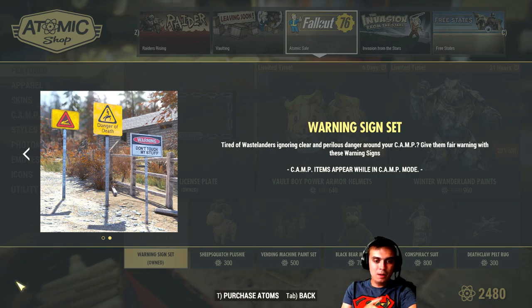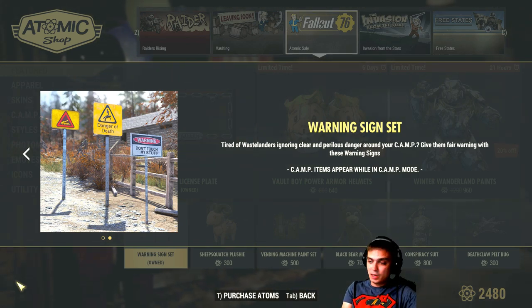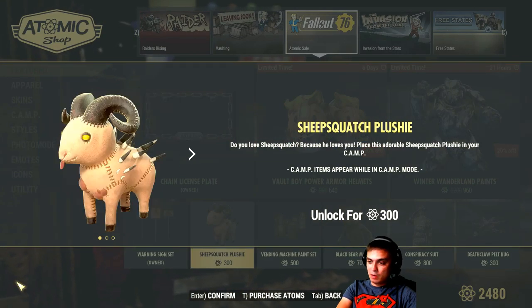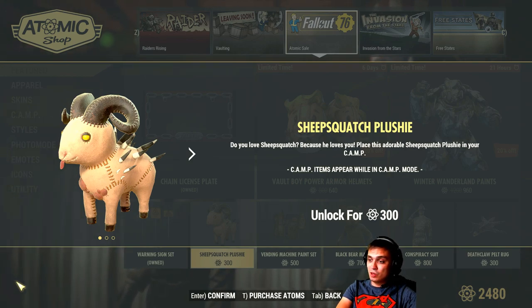Alright, so I'm gonna do this in my daily Atom Shop notification videos, so you don't miss out. So these will go with a 60% discount off, as it will cost us 80 atoms. Oh, plushie, this one I'm definitely gonna grab. Plushie with a 50% discount is gonna cost 150 atoms from August 22nd to August 23rd. Warning sets, by the way, I didn't mention, is going to go on sale with 60% discount for 80 atoms on August 21st to 22nd.